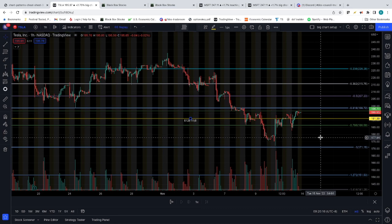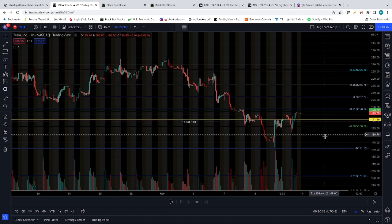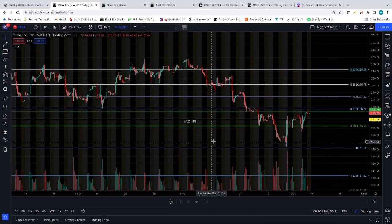So for me, as I'm going through and setting up the watch list with this inverse head and shoulders setup on Tesla, for this next week I'd potentially be looking to take Tesla long if it can pop this inverse head and shoulders, and then potentially a short opportunity could be if it loses this dark pool from last week.